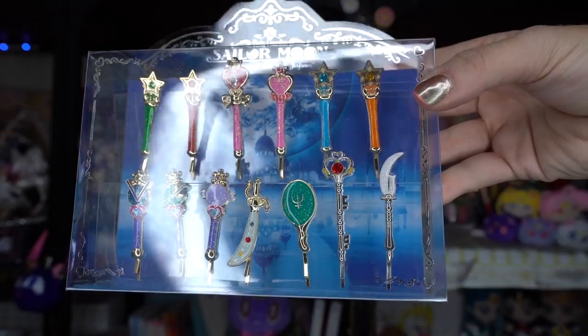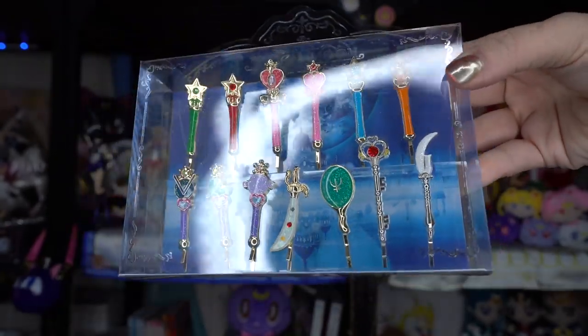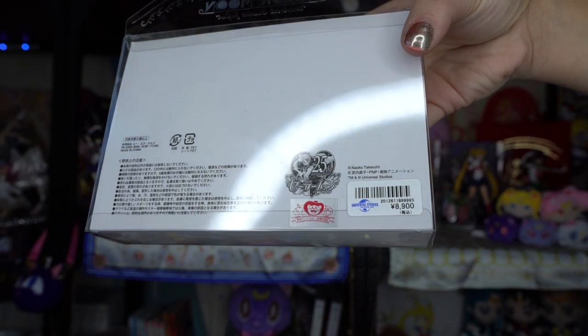Now you will notice that some of these are different colors. Most of them are gold barrettes for your hair. However, the very last two, Sailor Pluto and Sailor Saturn's talismans, both of those are actually in silver. So I'm not sure if I would wear those two with the rest of them.